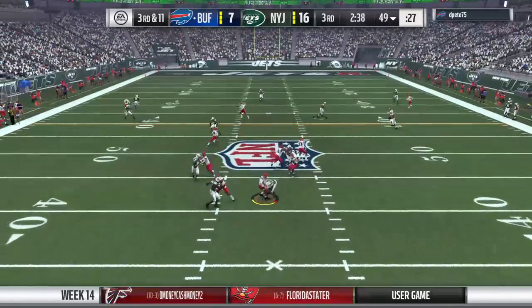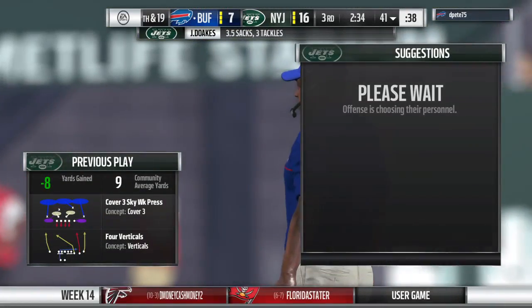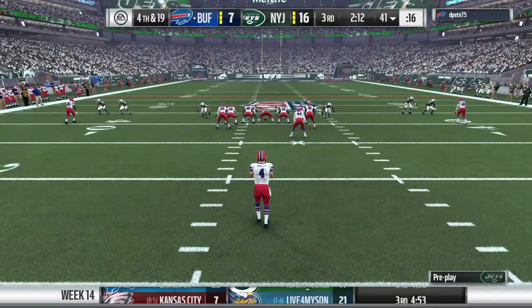The gun now on 3rd down. Under pressure, and they got to him again. It'll be a loss of 8 on the sack, and it's going to lead him to 4th down. The Bills send the punter out. He's been terrific so far.